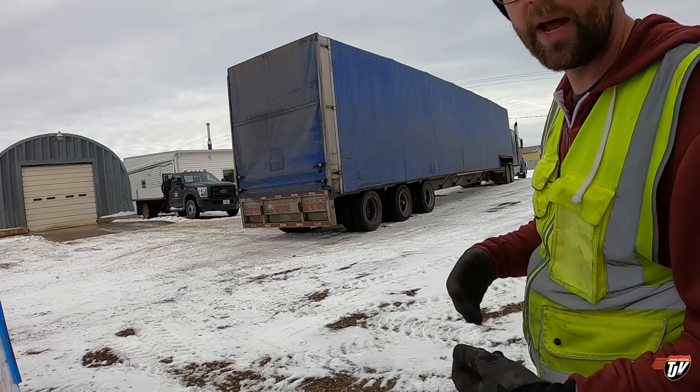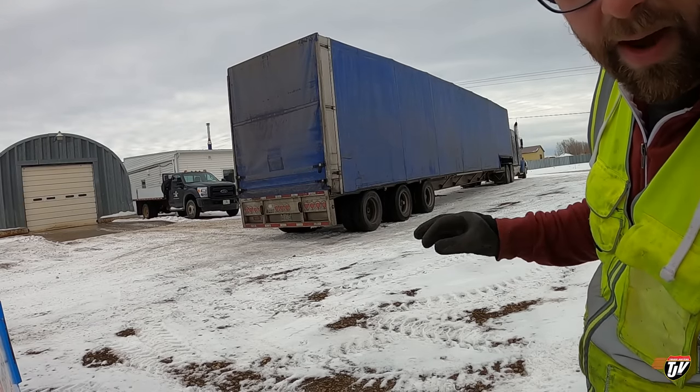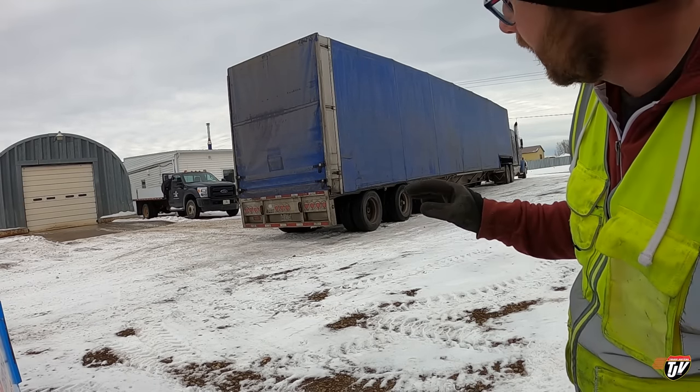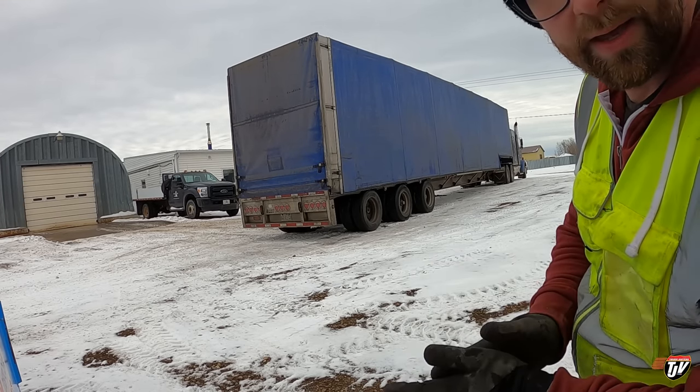I'm on regional open deck, so usually I have an open deck trailer behind me, but today's a special day. As you can tell, they pick up every little piece of road grime, but that's kind of the point of them. The outside's kind of dirty, right? But the freight inside is nice and clean. Now it just needs a good bath.